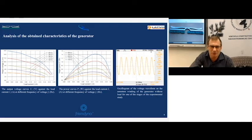Here you see some examples of power outputs from our generator, and a frequency plot. So finally, we found out that this generator is working. It's producing power, and we know how to model its parameters and how to adjust parameters in the virtual world using SolidWorks.